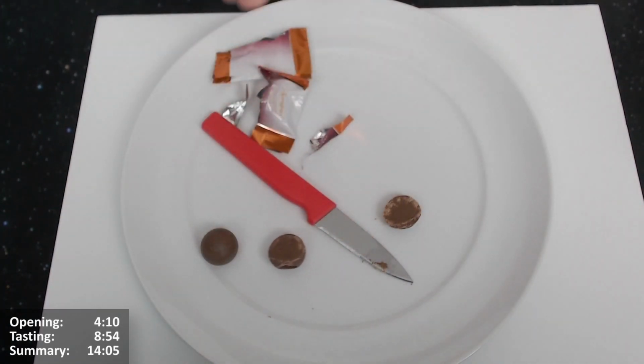But alright, I think we should give these a taste. That's what matters most, so let's do it. Okay, everyone, give these Thorntons Pearls Hazelnut Delight a taste. So we've seen what they look like, now we're going to see what they taste like. So we've got a whole one here, nice and ready.